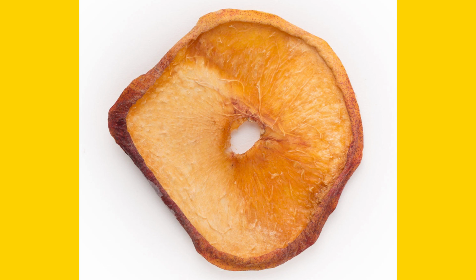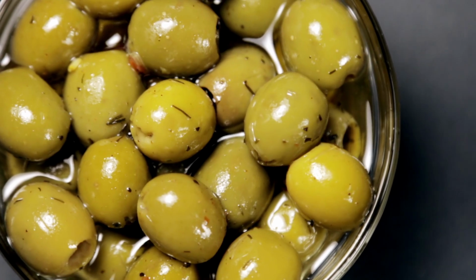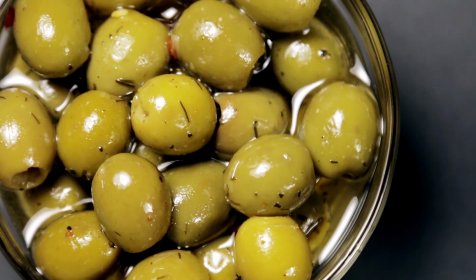However, the other two oils will give dead and dry peach slices. It is because olive oil has all the essential vitamins to cleanse the skin. Number 4. The cleansing masks.